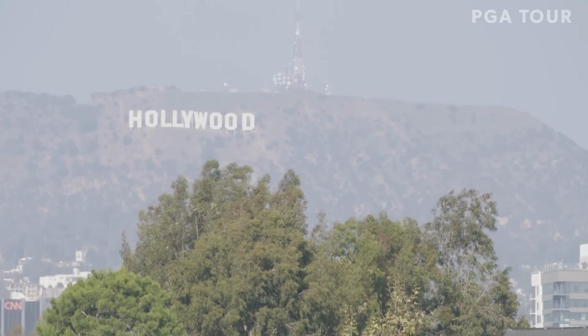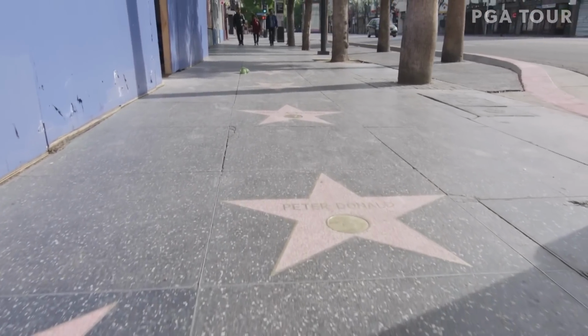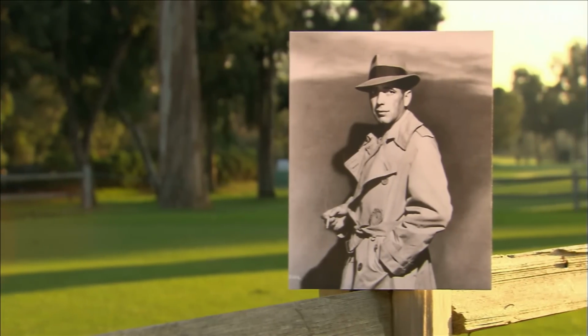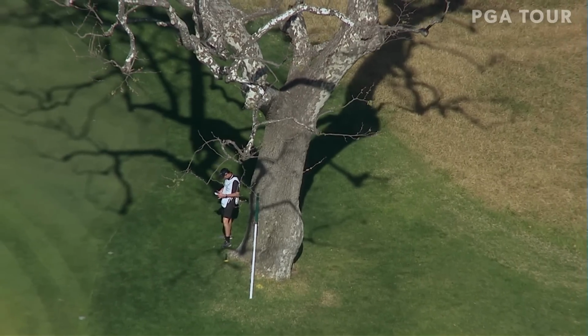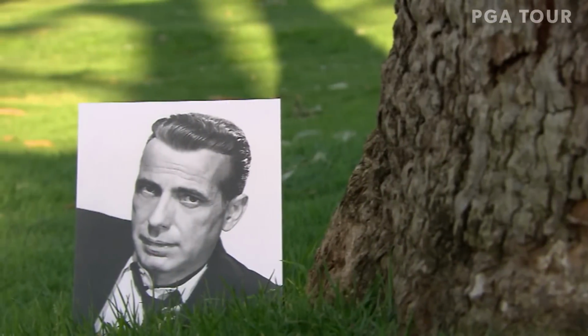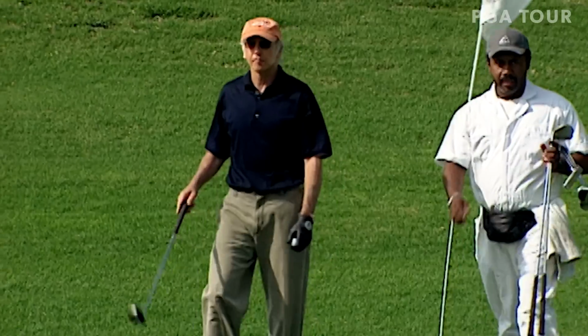Speaking of Hollywood, some of the most famous stars of the entertainment industry have been members of the club, including Dean Martin, Douglas Fairbanks, Mary Pickford, Walt Disney, and Humphrey Bogart, who has a tree named for him on the 12th hole. Well, they call it Bogey's Tree because Humphrey Bogart used to come out and watch this tournament from the base of that tree. Current members include Adam Sandler and Larry David.